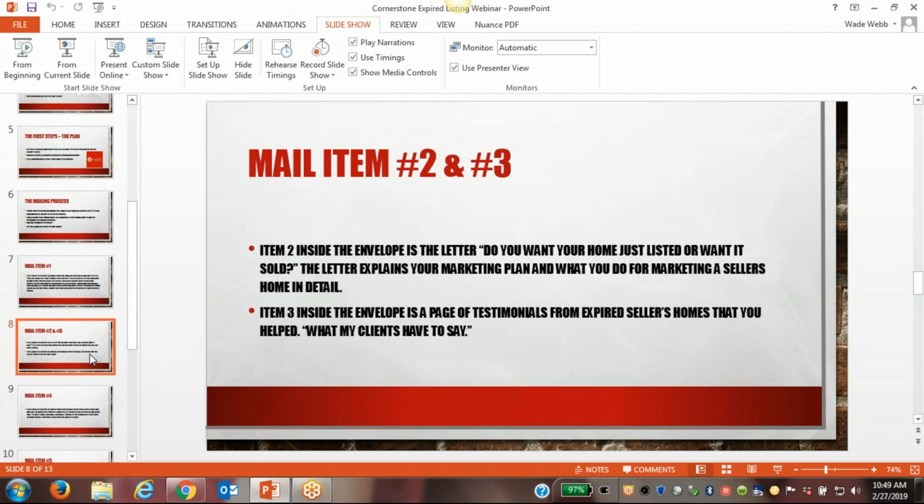Okay, second mailing piece that I add to the postcard is a letter that says, do you want your home just listed, or do you want it sold? Okay, and this letter now explains all your marketing and all the things that you do to sell a home in detail. You will be absolutely surprised how many expireds have never been told the previous realtor's marketing plan. Just you nailing out your marketing plan in a step-by-step sheet could win you an expired listing, because it creates a perception that you have and offer so much more than any other agent, because most agents don't take the time to show what their marketing plan is.